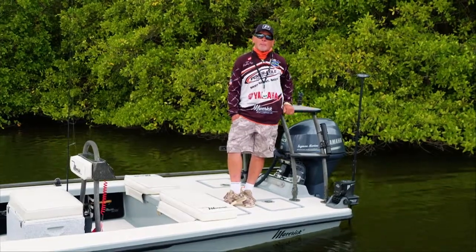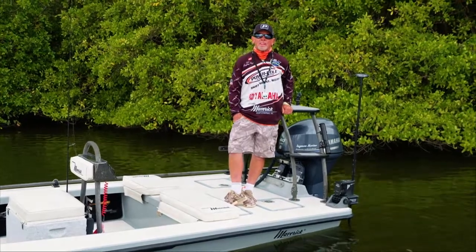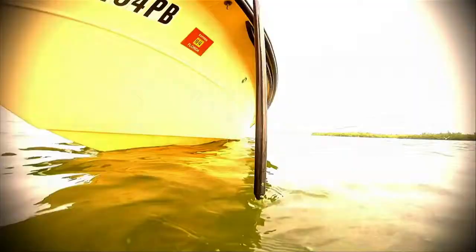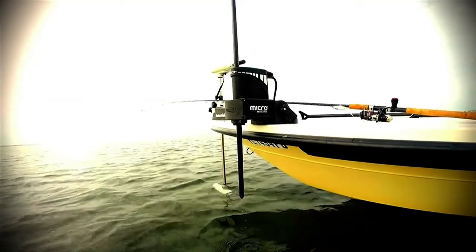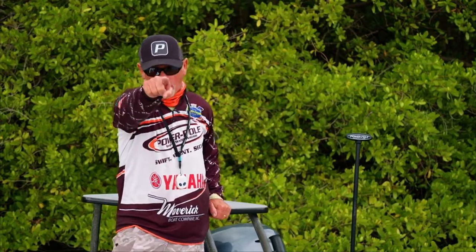The neat thing about the Micro is, like the big Power Poles that are on your big bay boats, it's swift, silent, and secure, and runs strong all day long. For more information on the Micro, go to PowerPole.com, and that's today's Power Pole tip.